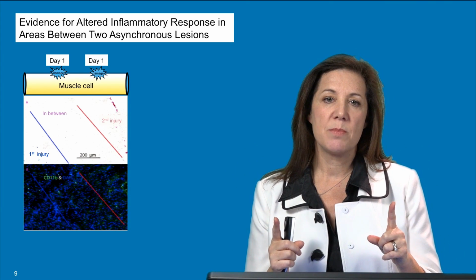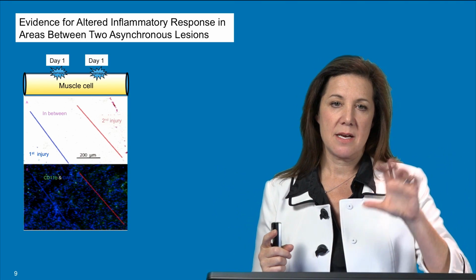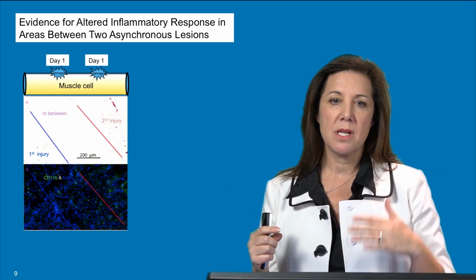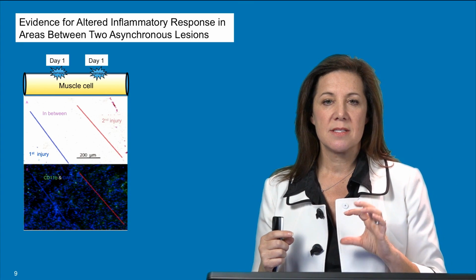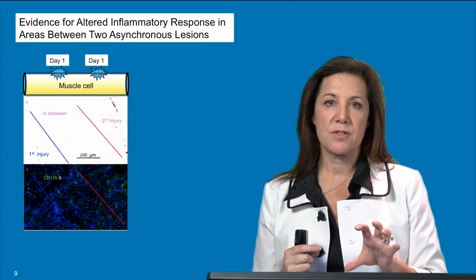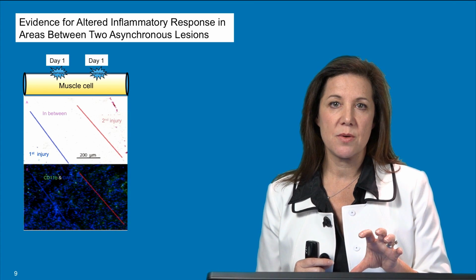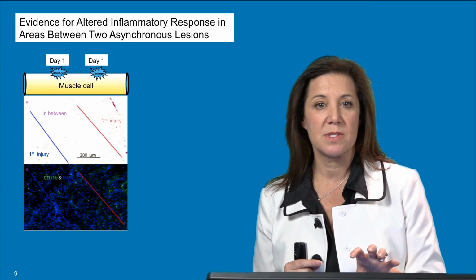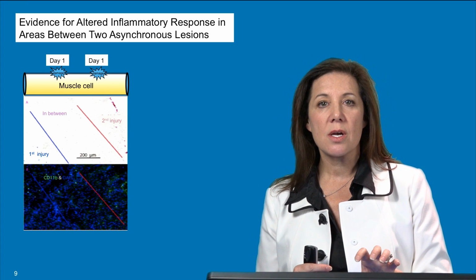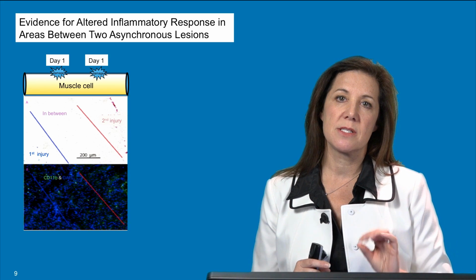And they looked at the area in between. So below the muscle cell, you see that in-between area, and that top white part is showing you the light micrograph, and below he's stained for immune cells. CD11B is a marker of immune cells. CD means a cluster of differentiation, and you can look at these different CD markers to identify different types of immune cells. So this one's called CD11B. And the immune cells are staining in green. So if you look at this micrograph, you see there's a few green cells in between the two lesions, lesion 1 and lesion 2.